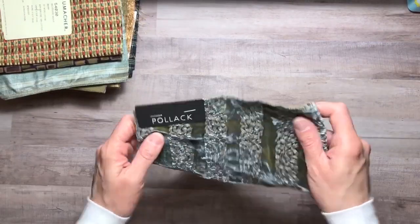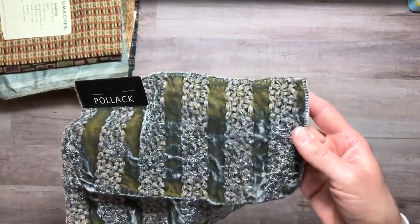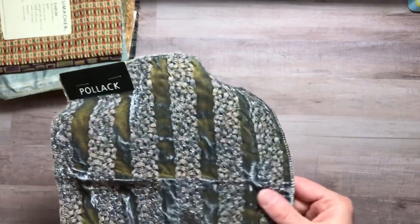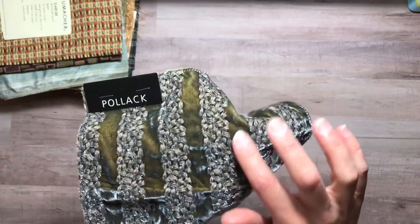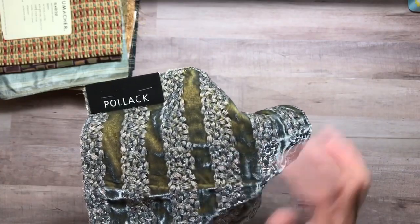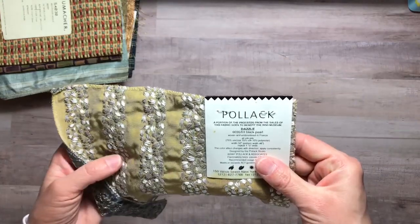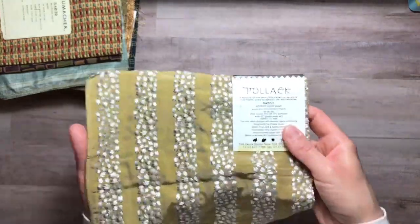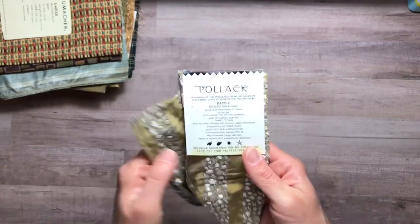And this, I didn't know what this was, but I just grabbed it. At first it looks like, you know, bugs or something. But then when you touch it, it's like velvet. Very weird. I didn't even read anything on it. It just says black pearl. And see here again, I love that you can use both sides. This is so cool.